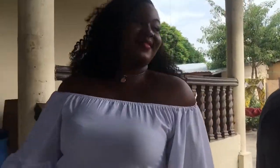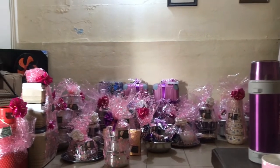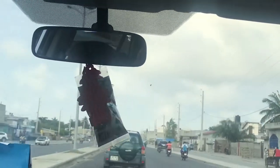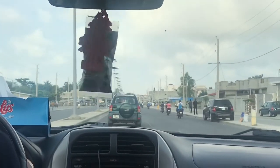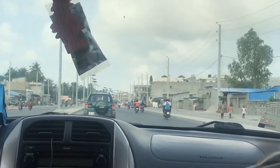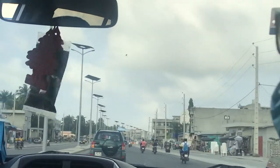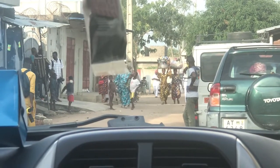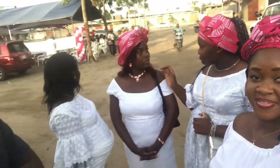We're at the family house. And here are the gifts. We're now on our way to the bride's family house to bring the gifts and to introduce ourselves and to ask for the bride's hand in marriage, basically. This is me and my cousins. We're all matching.